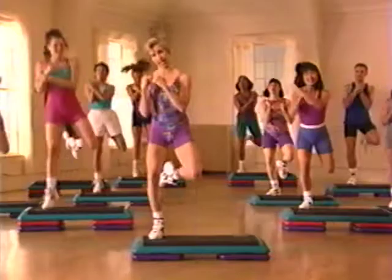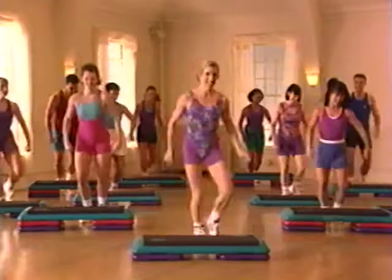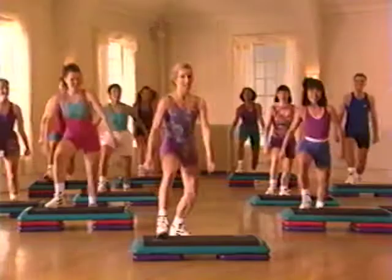Repeater, step right. Good, work it. Other side, singles now. Take it up, repeater. Try that again. Step right.